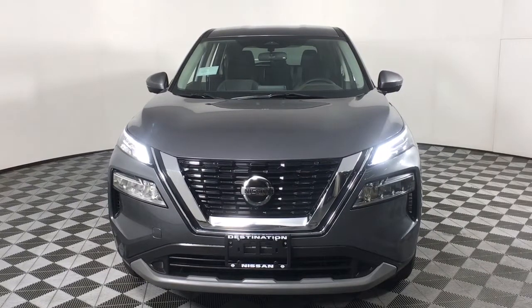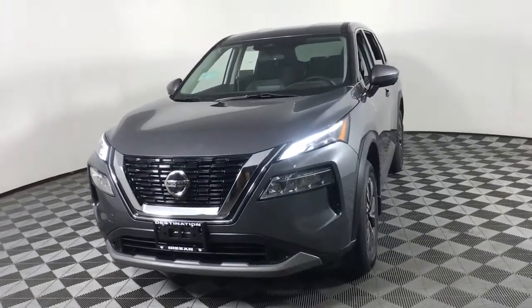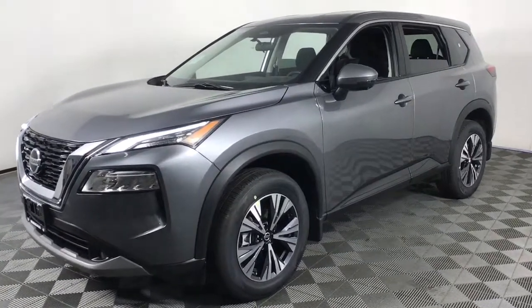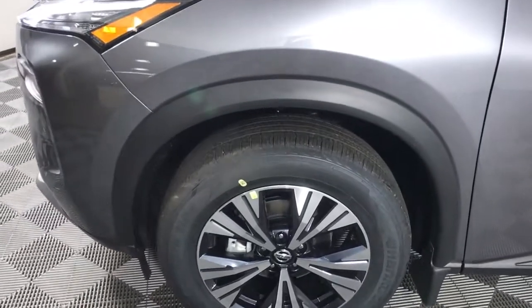Get acquainted with the 2021 Nissan Rogue. Here's a stylish, efficient Rogue that has the features you need to stay on top of today's demanding lifestyle. This can-do crossover anticipates your wants and needs with a quiet, comfortable ride in a spacious, well-equipped cabin.